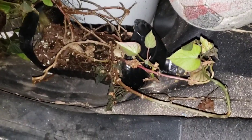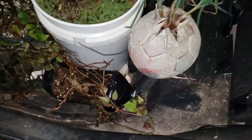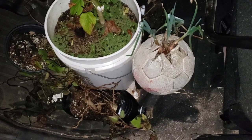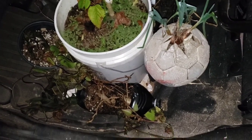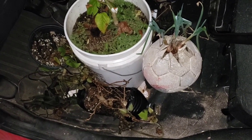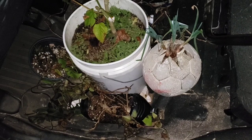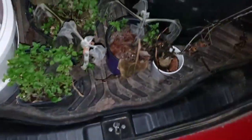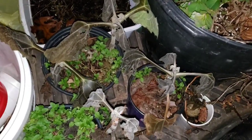Now, a lot of the stuff that I had here are of a tropical nature. I've lost a lot of that. These little sweet potatoes, some of them are looking a little rough. Some of them, they got burned. All right. I came out about 1 o'clock this morning, cranked up the car and let it run for about 30 minutes and got the car nice and warm. And that didn't do the trick.